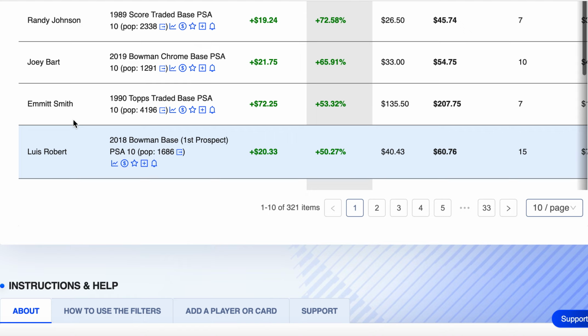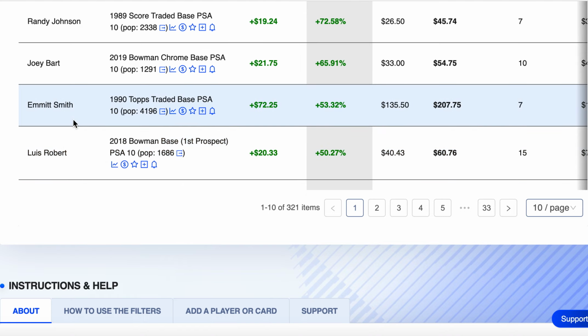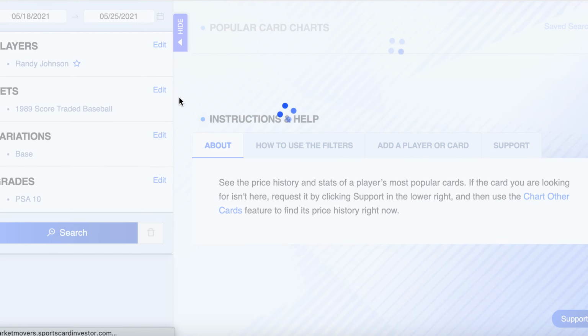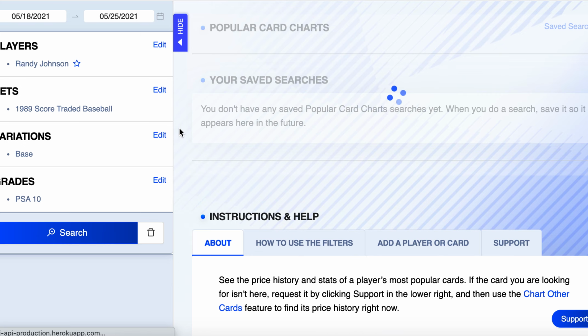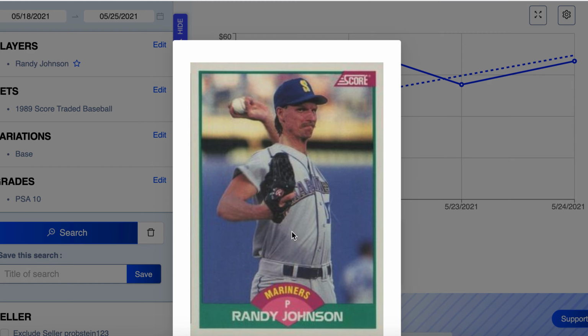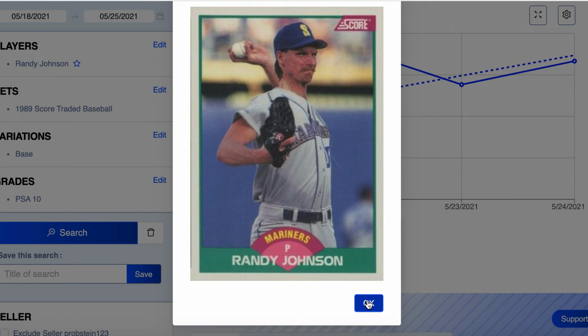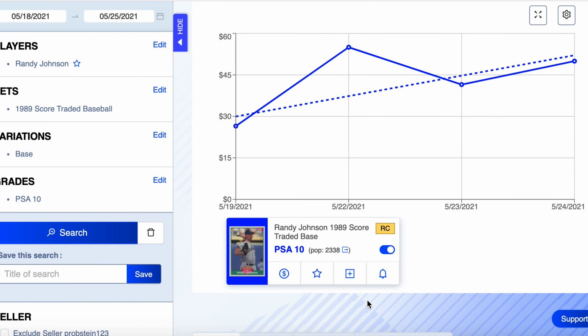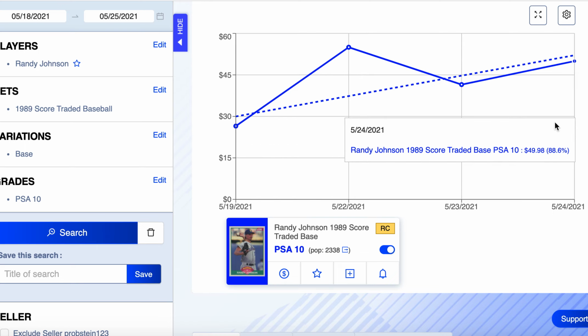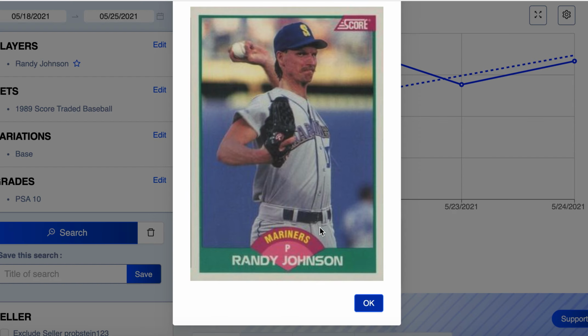Next on the list, Randy Johnson, 1989 Score Traded base, pop count of 2338. 7 sales on the week, up about 72.5%. Let's pull up his chart. Let's see what's going on there. That's quite a gain. Again, Randy Johnson, legend. If he's not in the Hall of Fame already, he will be. Has a World Series ring, at least one. I think he's been in a couple. They were all with the Diamondbacks, I believe. $26 to start the week. 55, 41, 50. I'd rather buy the Emmitt Smith than the Randy Johnson.